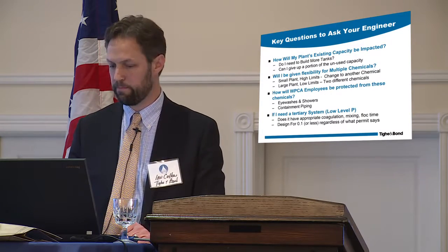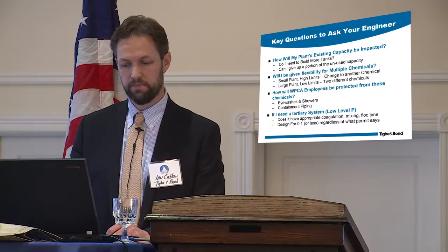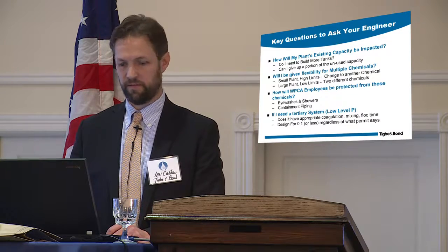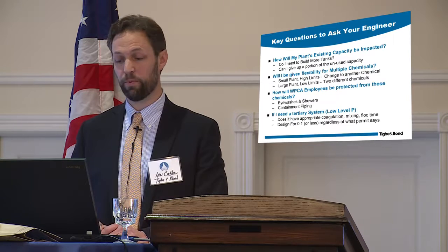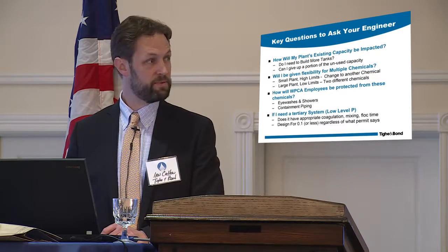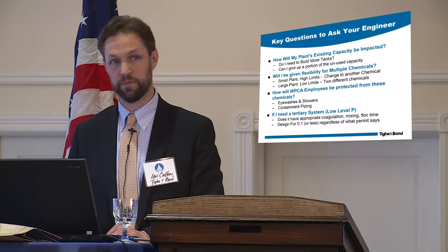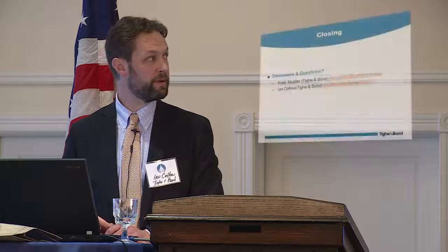And lastly, if I need a tertiary system for low-level phosphorus, you know, that's a fundamental question right off the bat. Does it have appropriate coagulation, mixing, and flock time? And really, as we talked about, we've advocated to a number of people to design a system with enough flexibility to get you to 0.1 milligram per liter or less, because the lower limit is ultimately coming.